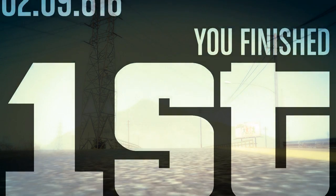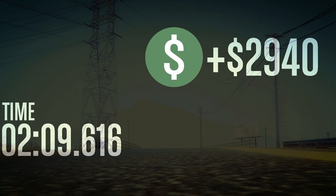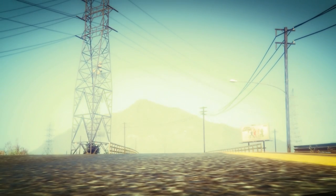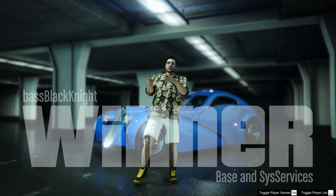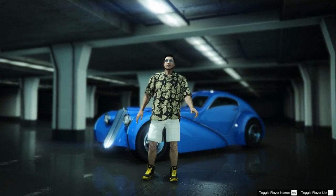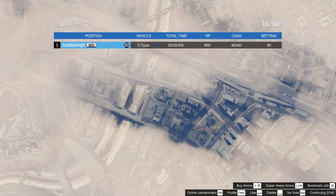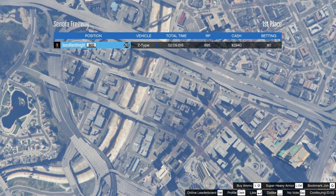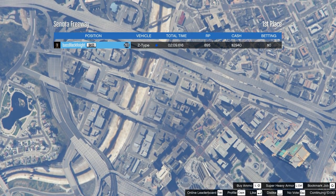Finished first, of course. 209, it actually matched the Turismo on this course. The top speed of that car was enough to pull it in. Not quite, it would have just missed it, but it would have beaten the other two cars. That is interesting, the Z-Type is still relevant. And on that bombshell, we're going to end.